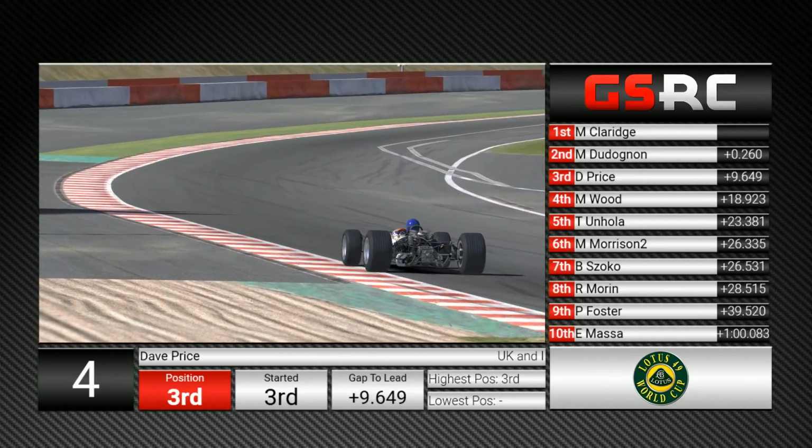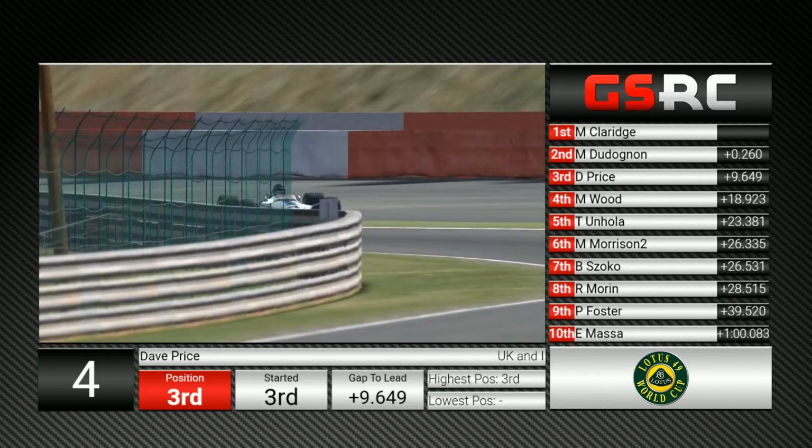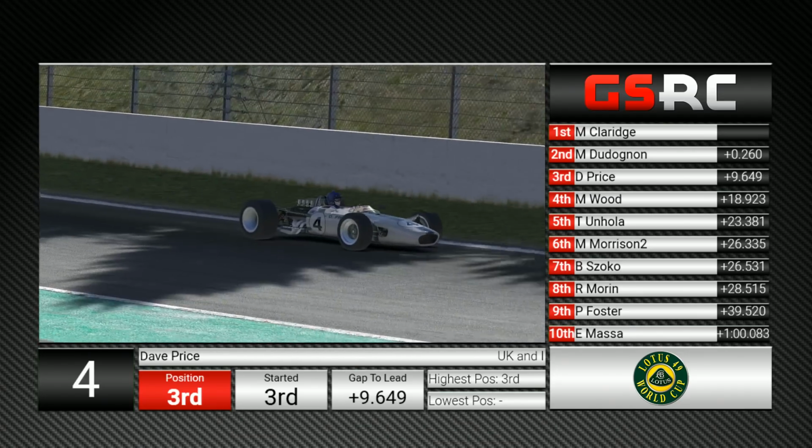That's a shame to hear. Well, it was at least very good to see you around here. Have a good Easter, and we hope to see you back on track soon, Dave. Good stuff. Thanks, guys. It was Dave Price finishing in P3 today at Spa-Francorchamps.